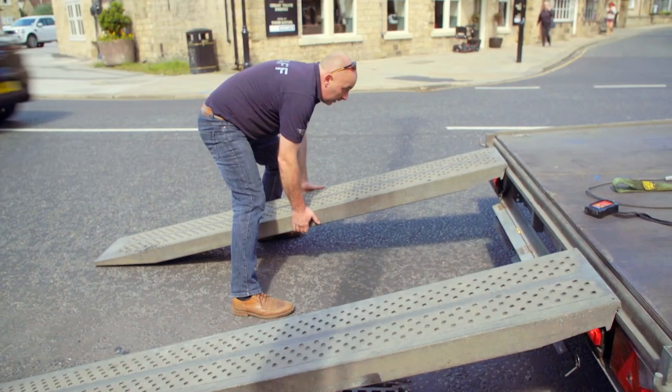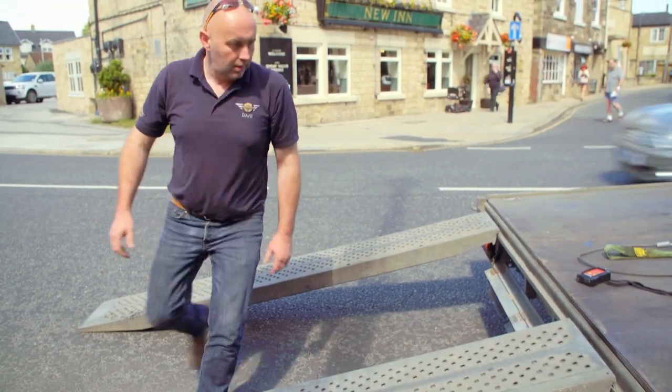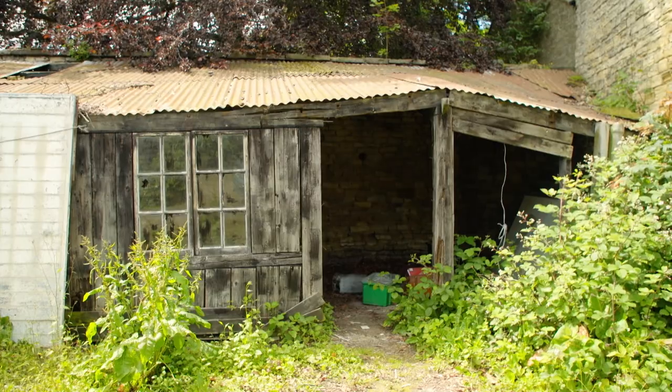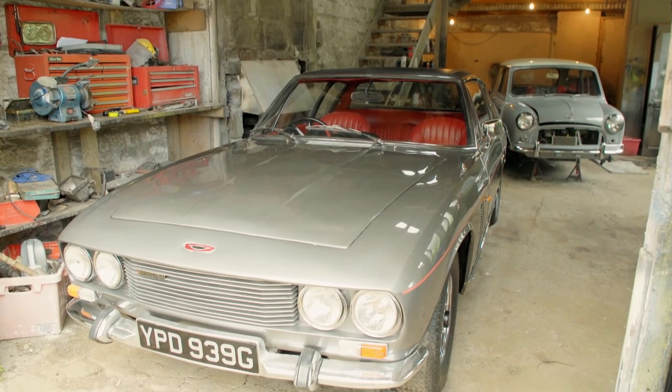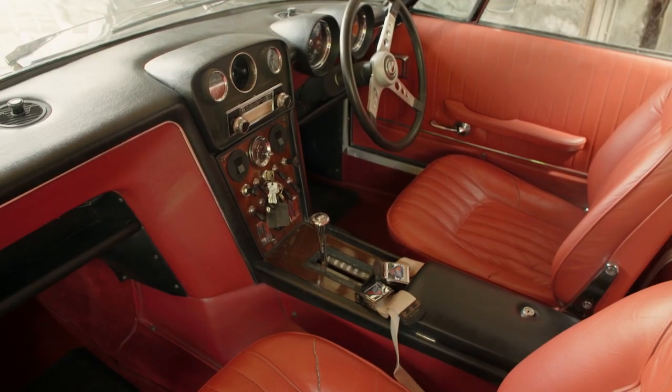Thank you so much. What sort of male might be driving a Jensen Interceptor in the 70s? Somebody with a really small... In some old outhouses in West Yorkshire, an Interceptor Mark I. Just over 1,000 made, fewer than half survive.